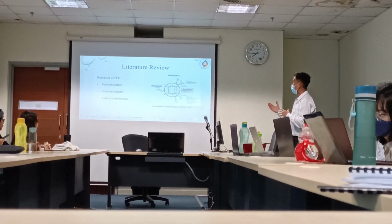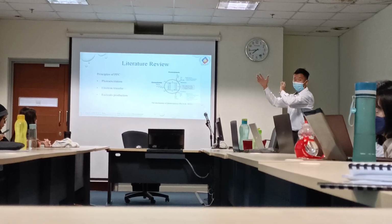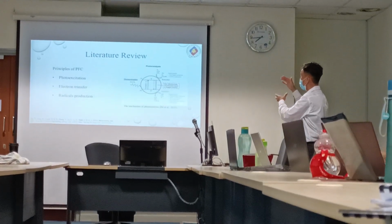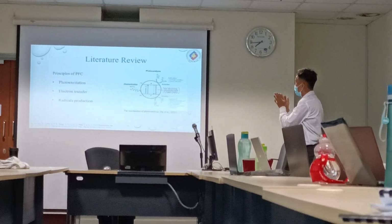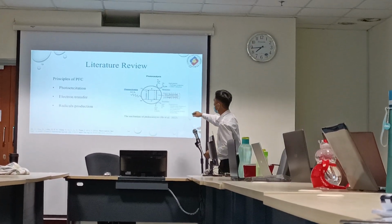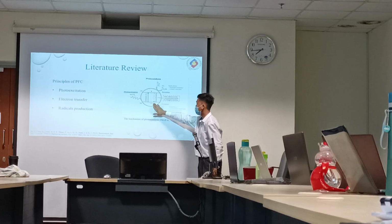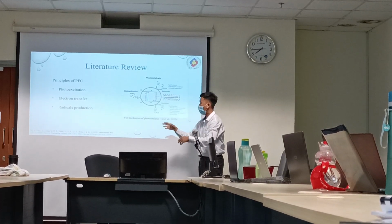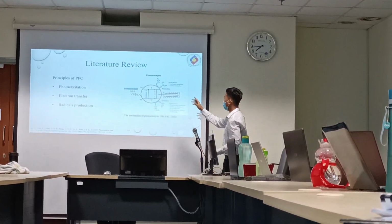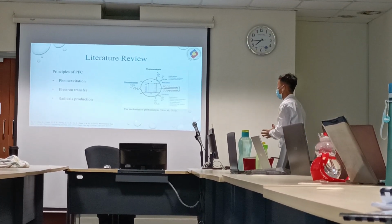So now we're moving forward to the principles of PFC, which is the photoexcitation. Firstly, when the light source radiates the photoanode, enough energy needs to be given to the photoanode, equal to or more than the energy band gap. The energy band gap is from the valence band to the conduction band. When enough energy is given, photoexcited charge will occur, whereby the photoexcited electron will be promoted from the valence band to the conduction band. When this occurs, photo-generated holes will be produced, and also photoexcited electrons will be produced as well.